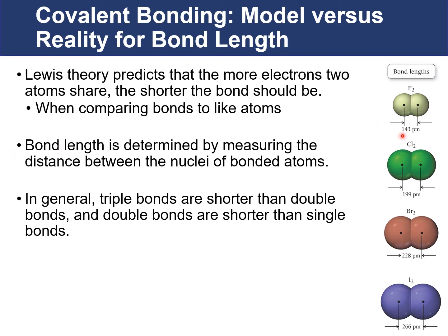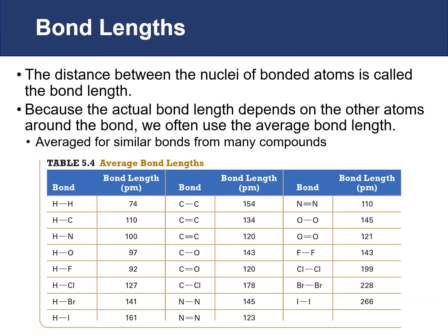So for example, the bond length for a fluorine single bond would be 143 picometers. For a chlorine single bond, it would be 199 picometers. In general, triple bonds are found to be shorter than double bonds, and double bonds are found to be shorter than single bonds. As we move down the periodic table, you will also note that because the atomic radii increases, the bonds that involve larger and larger atoms will have larger and larger distances. Again, it is the distance between nuclei of the bonded atoms that is called the bond length.